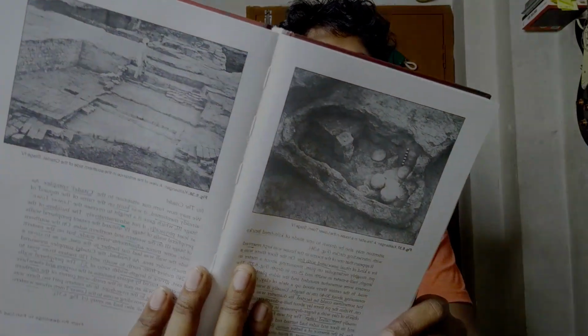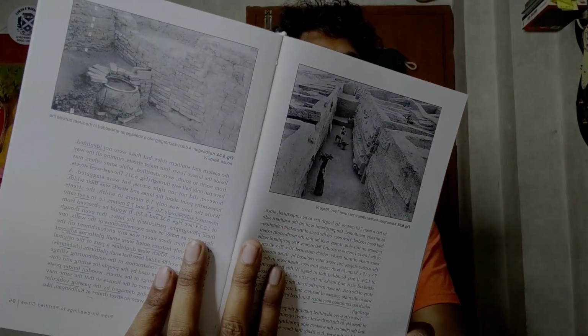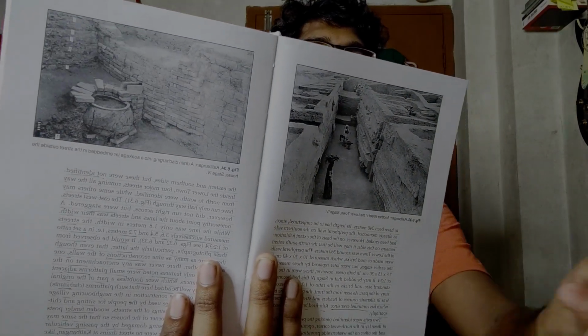See some of these pictures. Look at this room. Look at the designs here. Look at this.